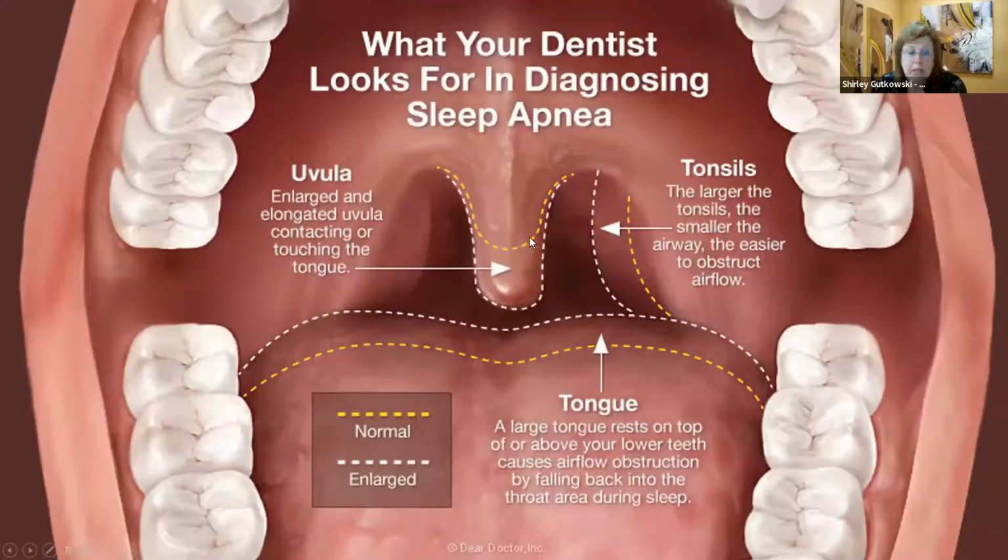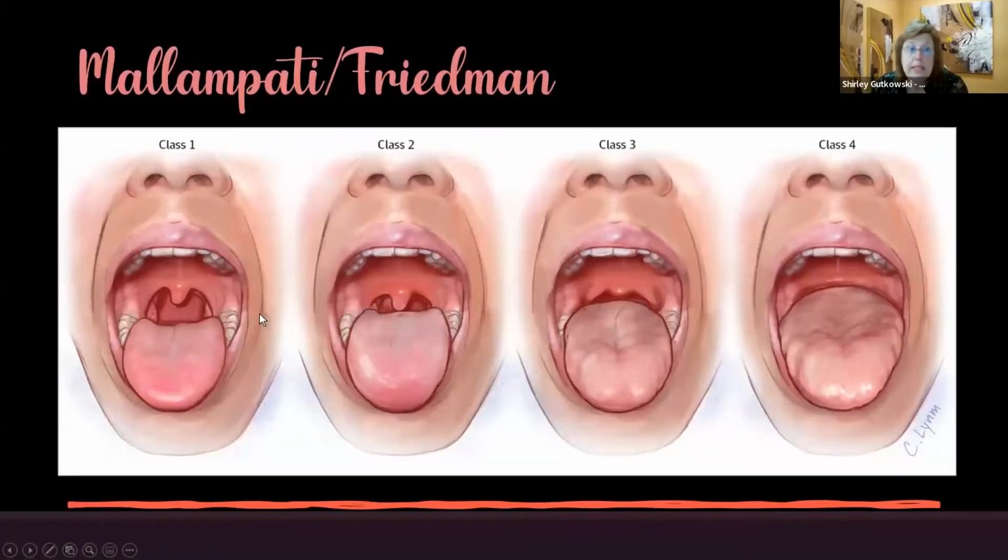We used to call this the throat, and we have to call it the airway now. It's really important that we use better language. We should be able to see the entire uvula. When I learned about this classification, I thought these people would be on their deathbed in the hospital, but they walk into my office every day.